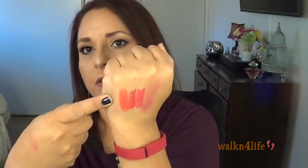Alright, the other things that I picked up were 3 Lorac lipsticks. These were all $6.40. Let me rush through these really quickly, and I love the sleek packaging on them. This one is called Scarlet. There you go. Beautiful. Okay, and then this one is in True Red. There. And the last one is Coral. It's Coral right there. Gorgeous.